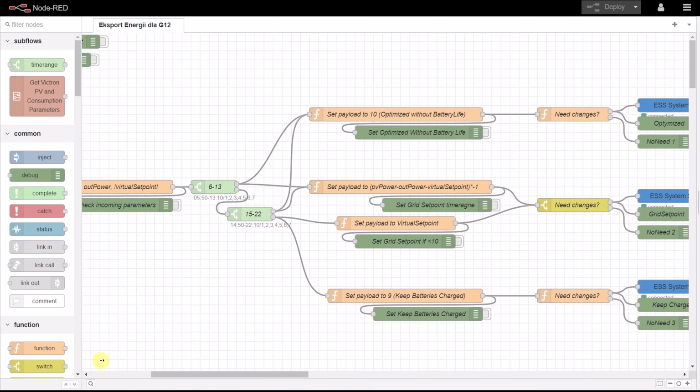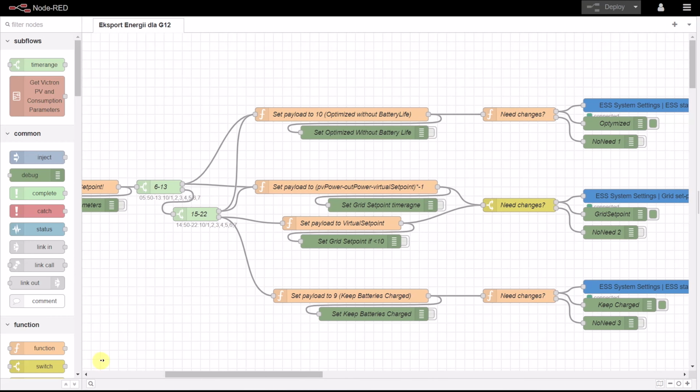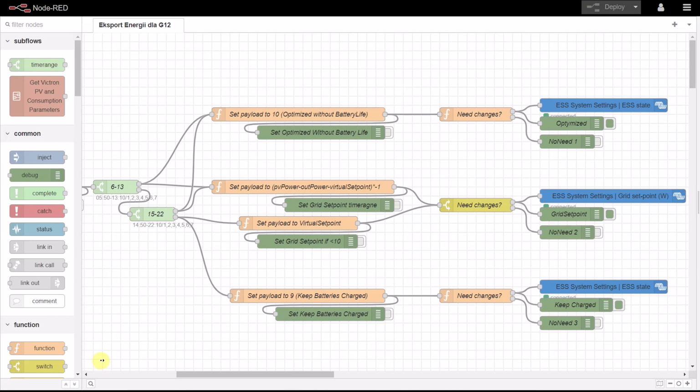For example, you can change ESS mode, play with grid set point, or open-close physical relays. If energy prices reflect supply and demand, it is the operation of such a system that will help stabilize the grid in the long run. This is precisely what we are doing at ENERP.